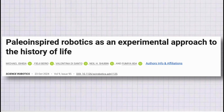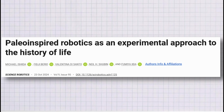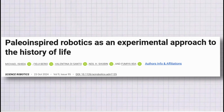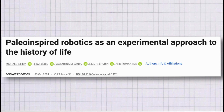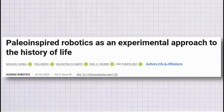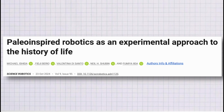Wow, I can't even fathom what that would look like. It would be a revolutionary development in robotics, not to mention paleontology. Absolutely. And the review article suggests that we might be able to draw inspiration from paleontology itself to achieve this goal. So looking to the past to inspire the future of robotics. Exactly.